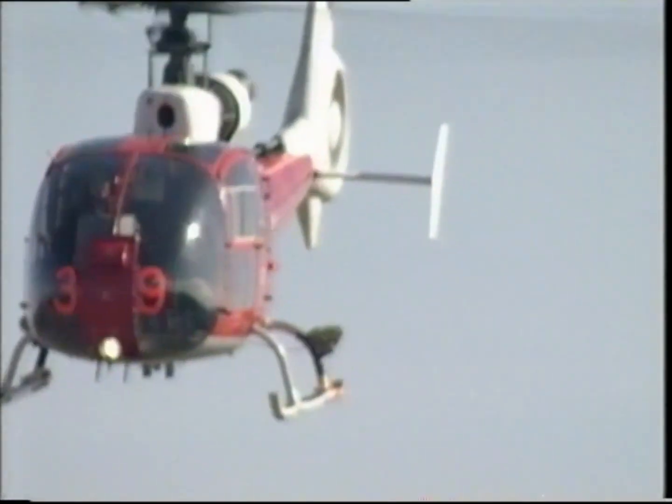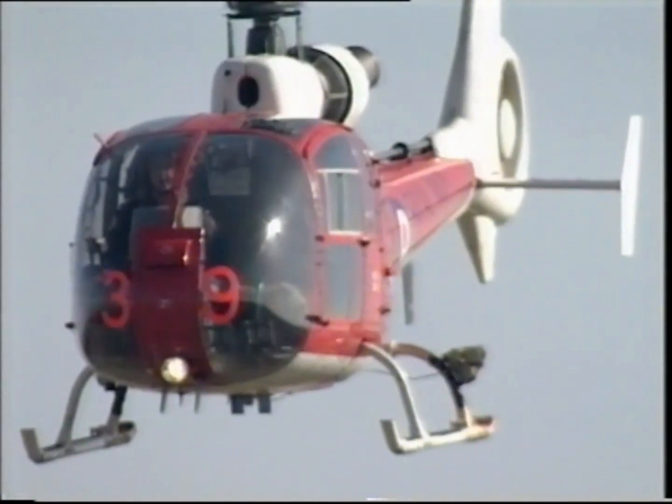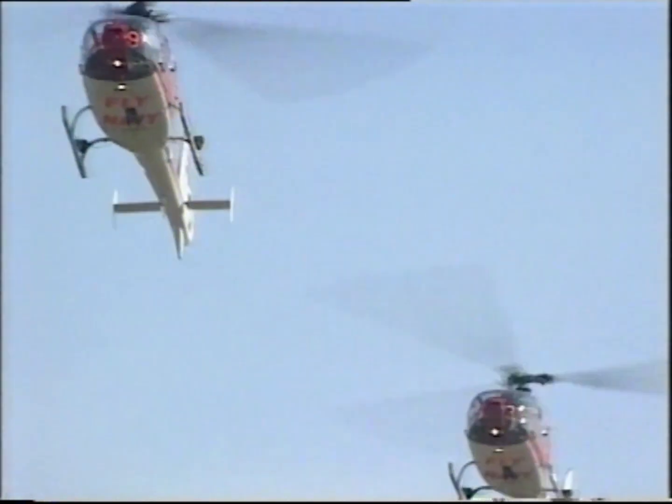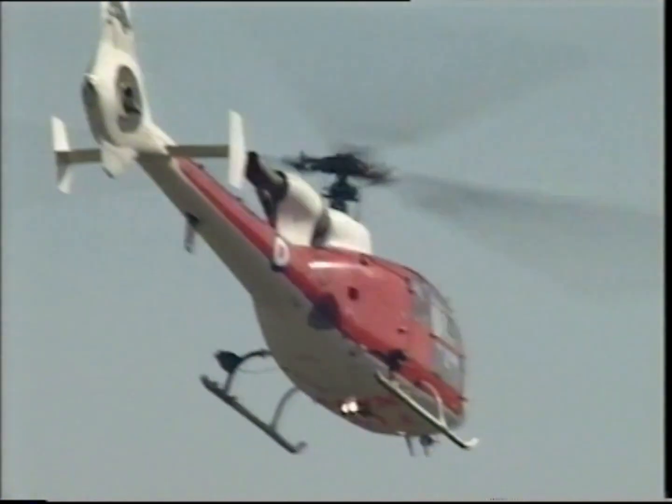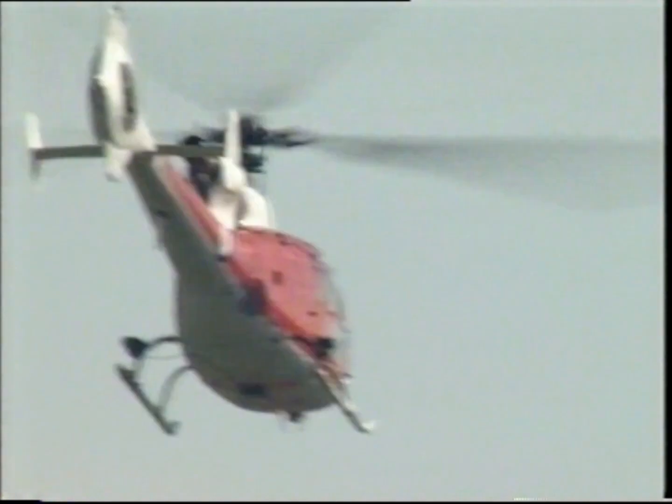705 Naval Air Squadron was originally formed in June 1936 from number 447 Flight Royal Air Force. They operated Swordfish by catapult from the battle cruisers Repulse and Renown, and saw service in the North Atlantic. They converted to helicopters in the mid-50s, started training helicopter pilots on Hillers, and changed over to Gazelles in the mid-70s.